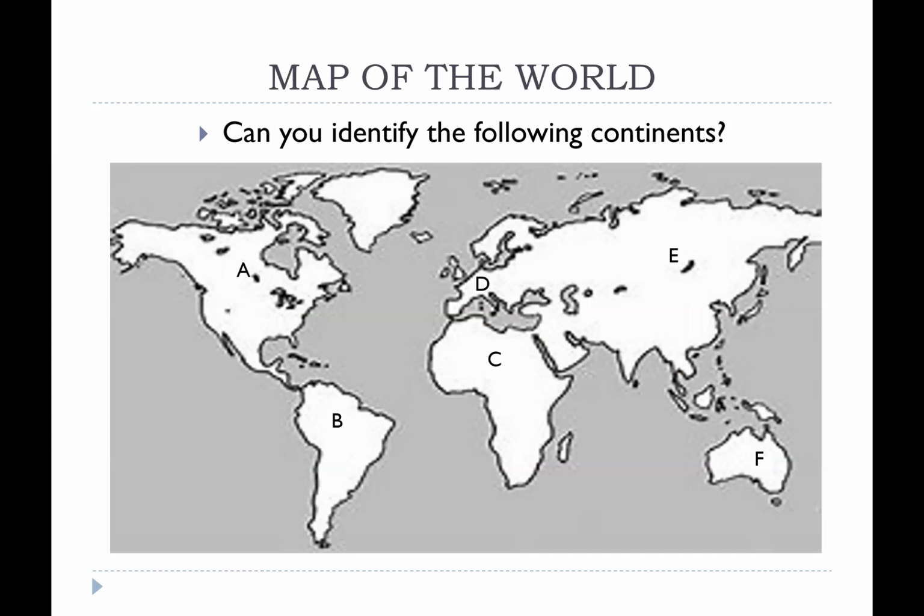I am now projecting an image of my world map. I told you at the beginning, this is a review, but I want to see if you can get all of these continents correct. I know your teachers have already taught this lesson over and over again. So let me see how much you remember. What continent is at the letter A? North America. What about the letter B? South America, of course, you know these. What about the letter C? Africa. And the letter D? It is Europe.